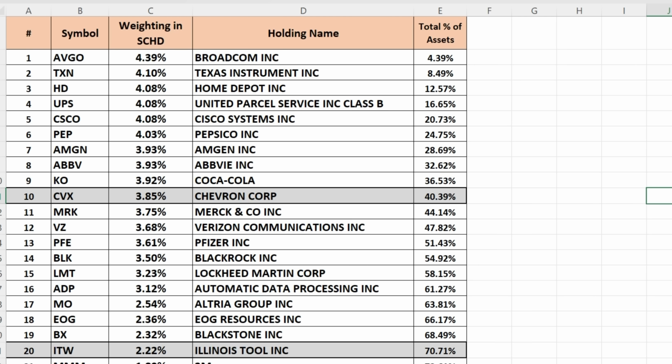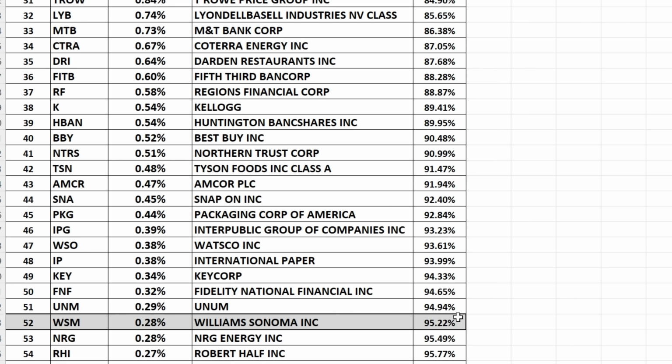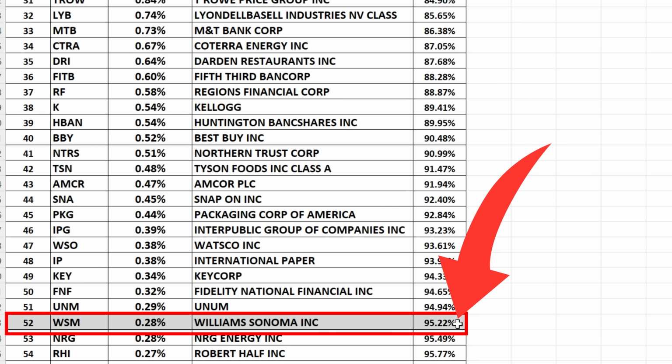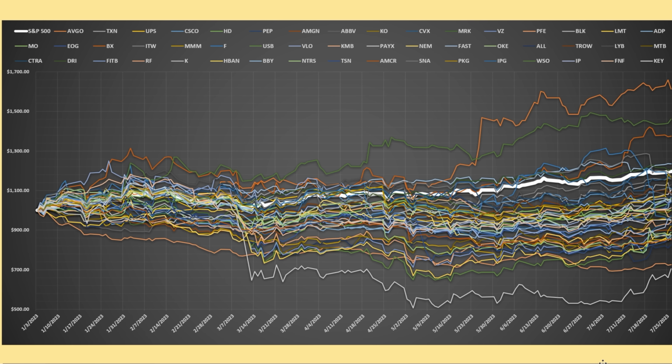However, when you look at the percentage of assets, the top 10 makes up 40%, the top 20 makes up 71%, and the top 52 stocks, the 52 I looked at, make up 95.22% of the assets. More than enough, I'd say, to get a firm understanding of what's happening with the underlying stocks. I get it, this looks like a mess. Let me explain what you're looking at.